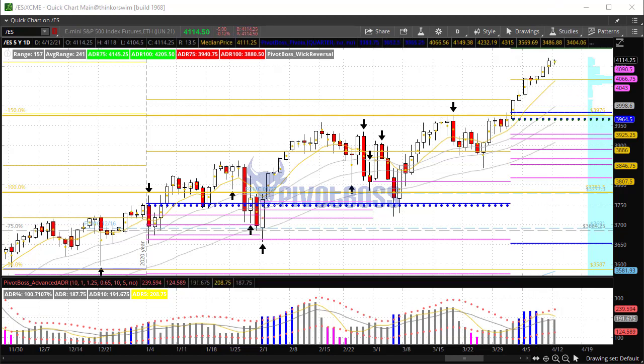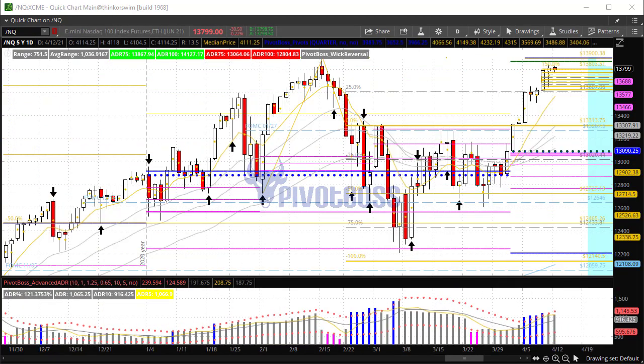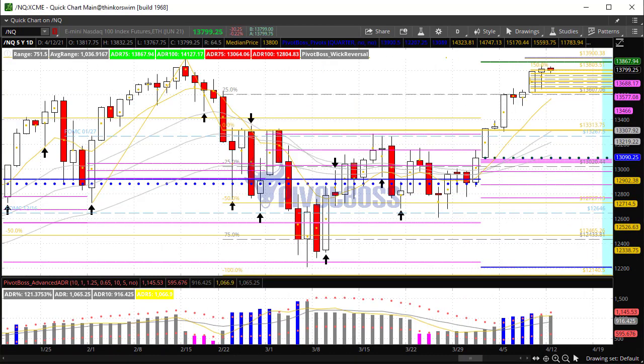All right, let's take a look here at the NQ. Again, the NQ is looking very similar to the ES. Very strong bullish trend. This one is approaching the previous highs. Previous highs come into play right in here, right at 13.9. Getting very, very close. We're at 13,799.25 right now. Very bullish upward trend.